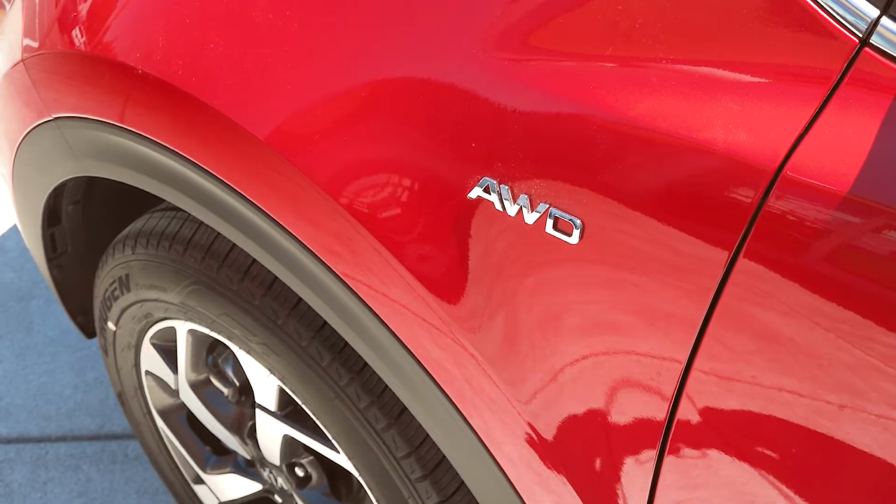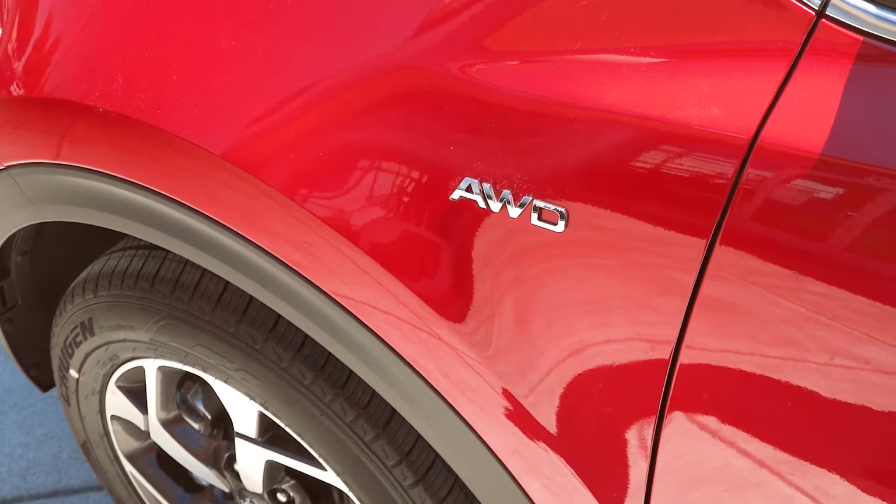Should also mention that it has the Dynamax all-wheel drive system that is available for an extra $1,500. So if you have to traverse places where you need a little bit of all-wheel drive, perhaps camping trails, or you have to deal with snow in the winter, that's a really good price to add all-wheel drive.